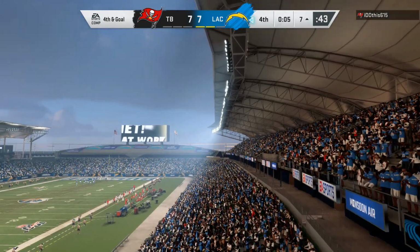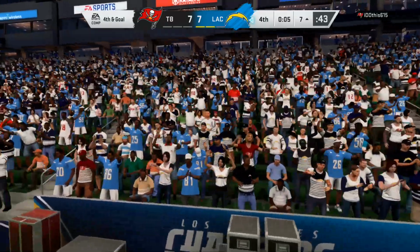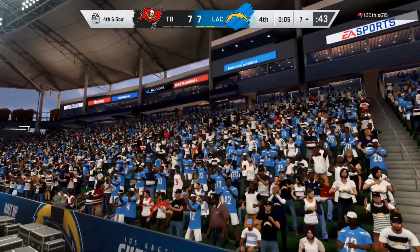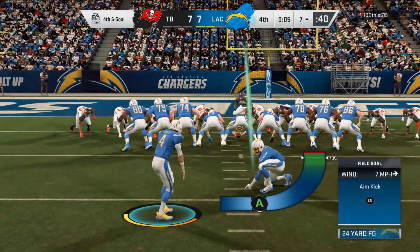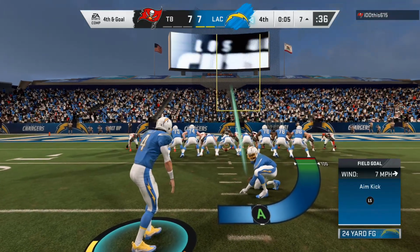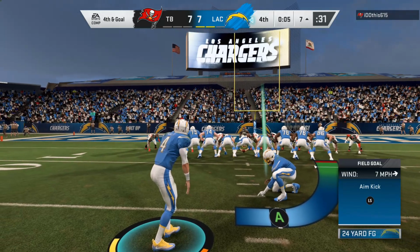Here's a timeout, as they will indeed call it with 5 seconds to go and a chance with a field goal to win the game. So everything hanging in the balance, resting on the right foot of Michael Badgley. His first attempt of the afternoon, and it's for the win.